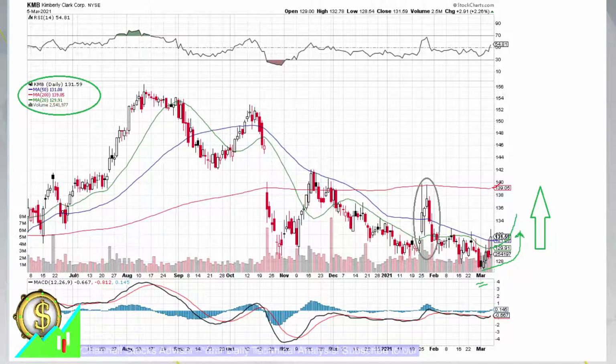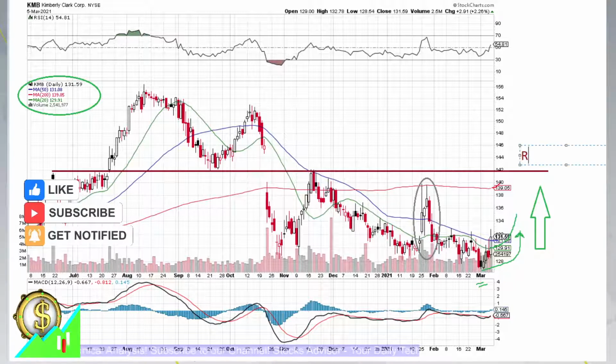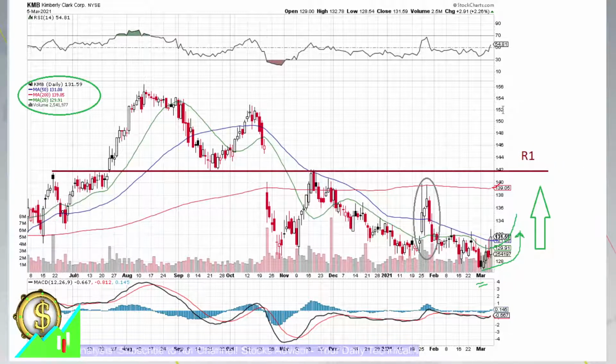So in that sense, the very first level for midterm traders is this resistance level just below 142, which you can name R1. This would be the target, the level where we could play. And speaking more precisely, the channel between 136 and 142, let's call it R2. So the channel R1, R2 is the target channel for price action.